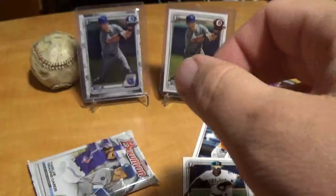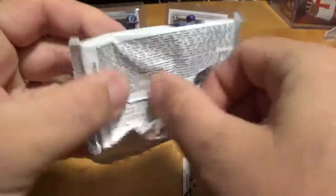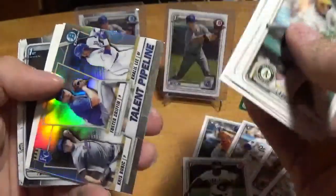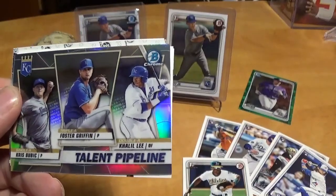I'll go through these later and weed out all the top load worthy stuff. Pull out the big guns. There's a Trout right on the back. Laureano, Yastrzemski, Adames. Oh, now that's cool. There's no Witt on there though, is there?